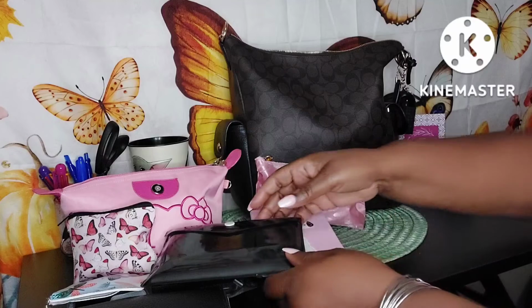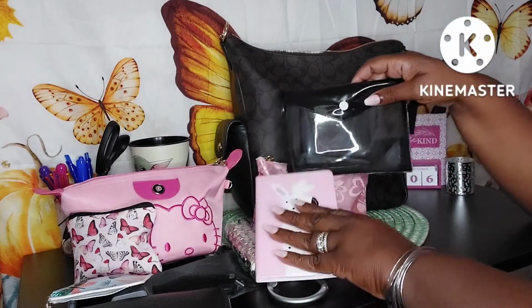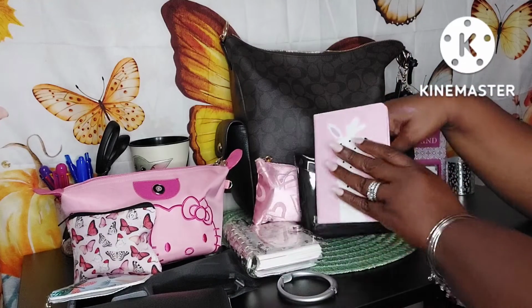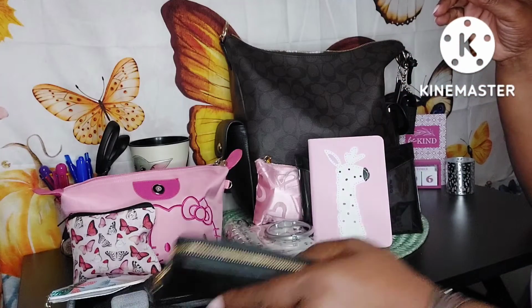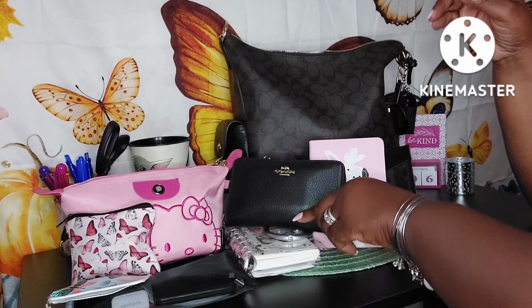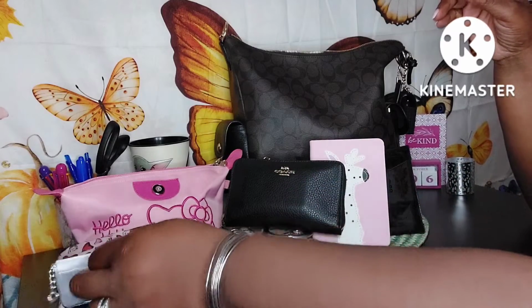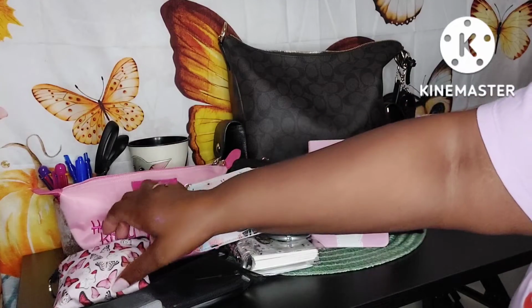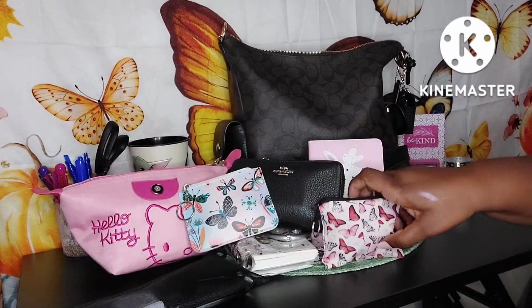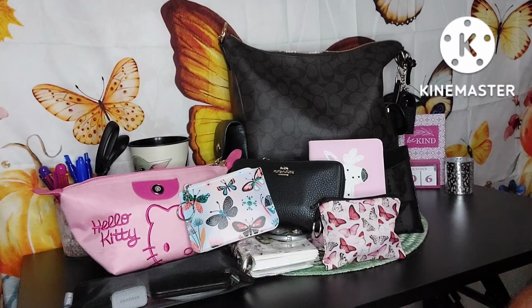You guys, I love this bag. I am happy with the purchase. I'm happy that my brother and sister gifted me this bag. So to them, thank you guys so much. Definitely will not be my last time using it. And that is everything that's in my bag.